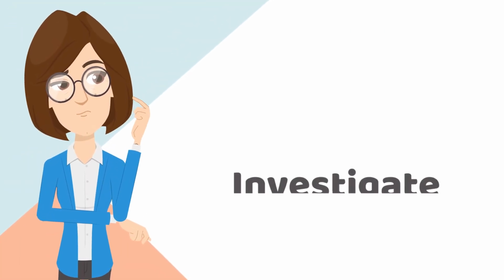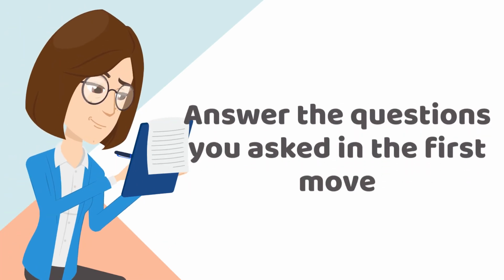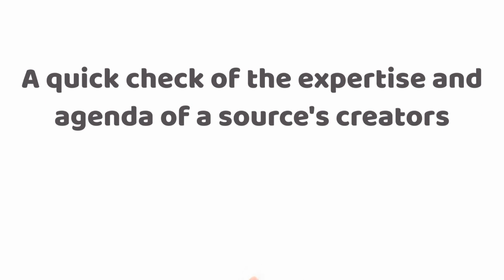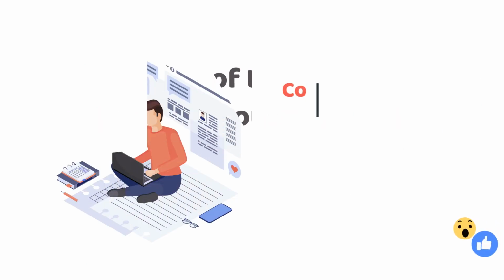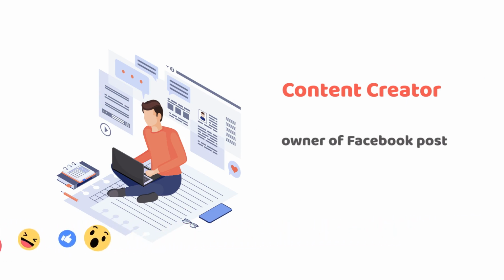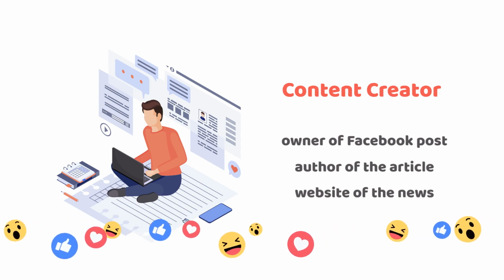The second move is to investigate the source. You need to answer the question that you asked in the first move. This is a quick check of the expertise and the agenda of the source creators, and it should take around 1 to 2 minutes. Look at the content creator, such as the owner of the Facebook post, the author of the article, and even websites of the news.